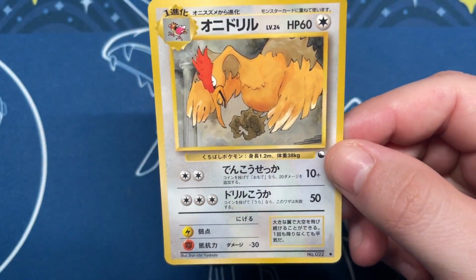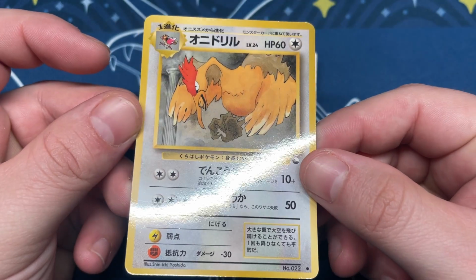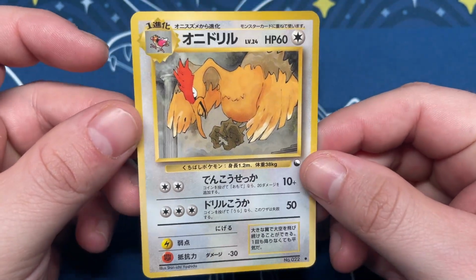Next up, we have Firo, Vending Series. I think this is Vending Series 1.